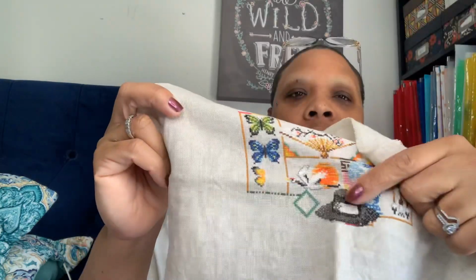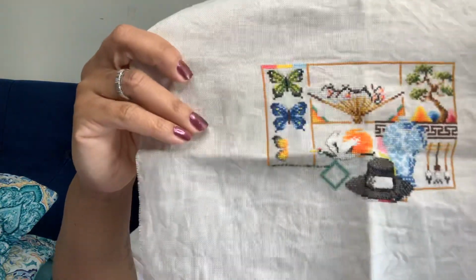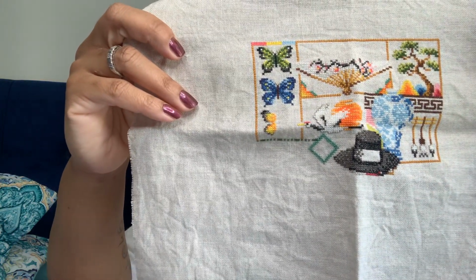I just need to fill in the hat here. Yep, I just need to fill in the hat. Then a couple more things, and then I'll be done with it. Oh, and I need to finish the fan as well, the top of the fan.